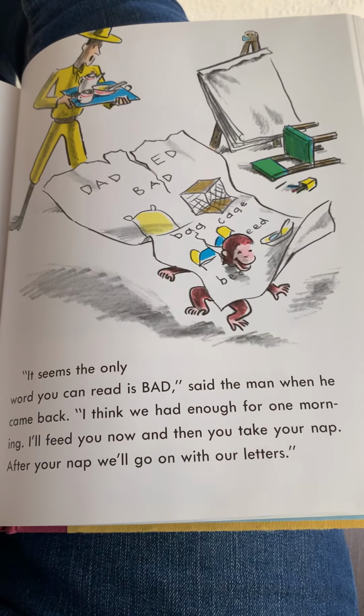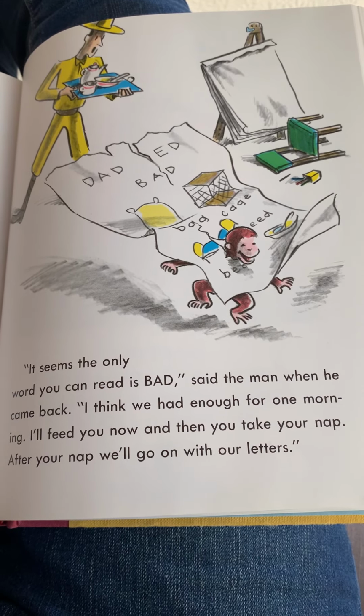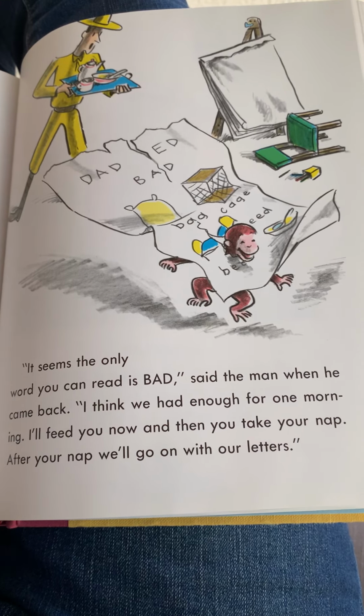"It seems the only word you can read is bad," said the man when he came back. "I think we had enough for one morning. I'll feed you now, and then you take your nap. After your nap, we'll go on with our letters."